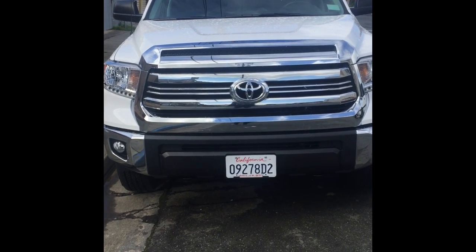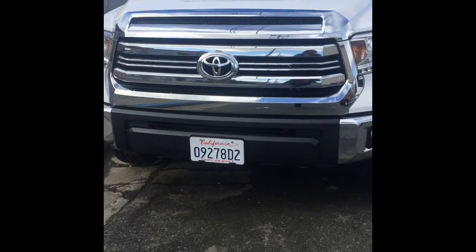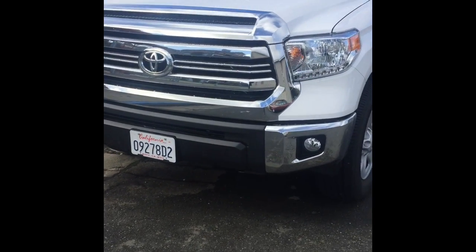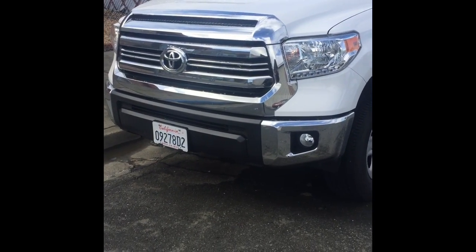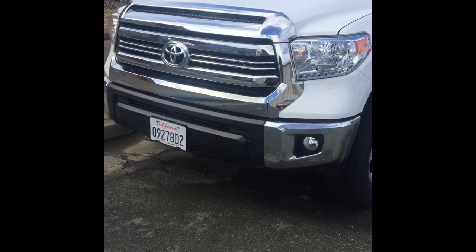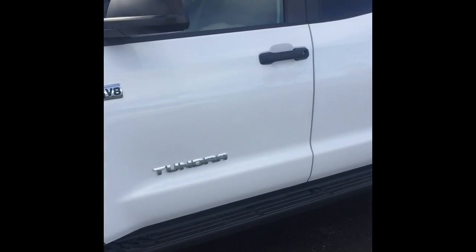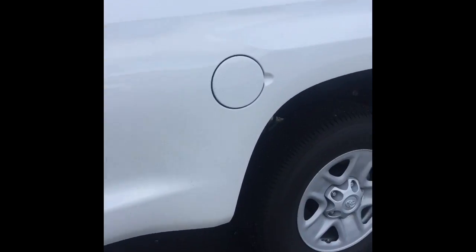So looking at the outside, the Tundra is a pretty good looking vehicle. I mean, it has this great grille. I think grilles are important. A little tiny grille makes it look wimpy, but this one's pretty big, shiny, and cute looking. Humongous walking tires, Tundra on the side. Who knows what SRS means?